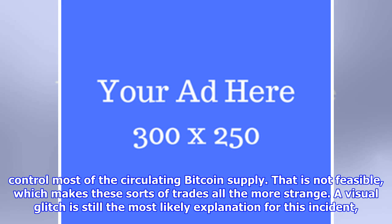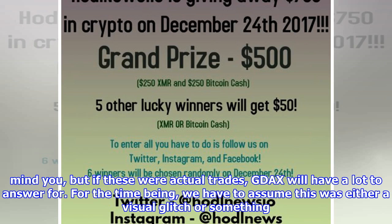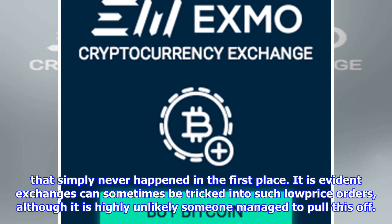A visual glitch is still the most likely explanation for this incident, mind you, but if these were actual trades, GDAX will have a lot to answer for. For the time being, we have to assume this was either a visual glitch or something that simply never happened in the first place. It is evident exchanges can sometimes be tricked into such low price orders, although it is highly unlikely someone managed to pull this off.